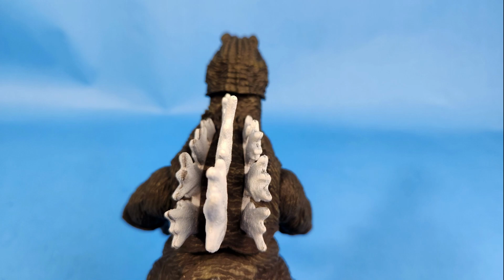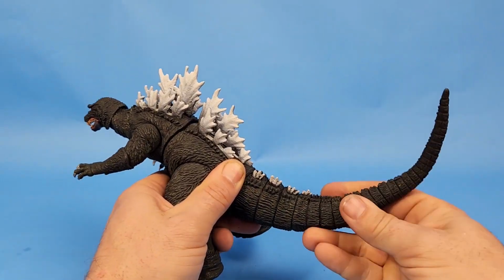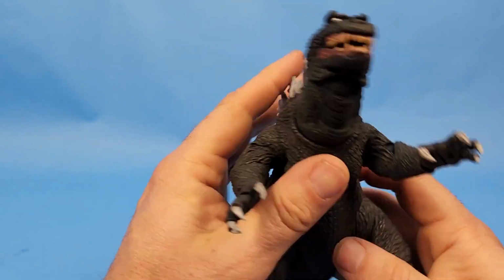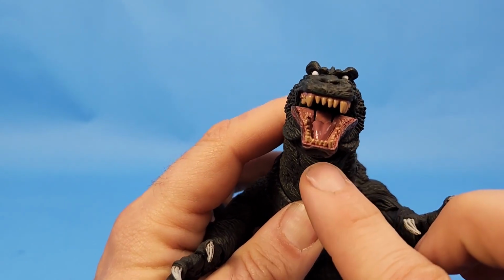The body proportions seem pretty right to me. Everything looks really nice. The tail's cool. It's pretty long. You can get it into some pretty dynamic poses, which let's just go ahead and take a look at articulation since we're here. All right, starting with the head. His jaw does open, and the mouth is really well done inside, I think.